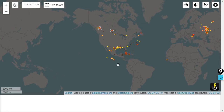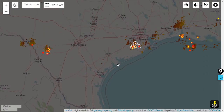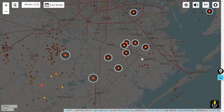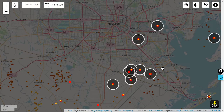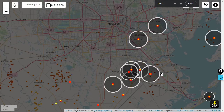And here's a real-time lightning map. Let's see what we've got. We've got terrestrial lightning here, southwest of Houston and south of Houston and east of Houston. Houston, you're nearly surrounded by lightning. And indeed, there is thunder rolling in. I like to use lightningmaps.org when I hear thunder.